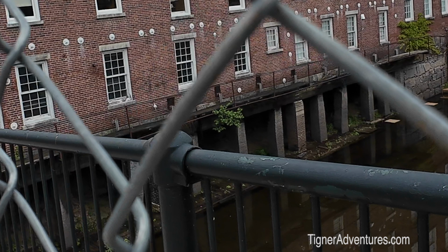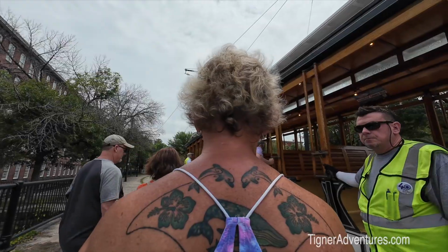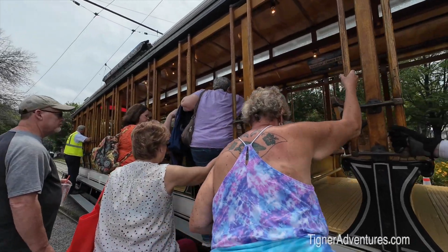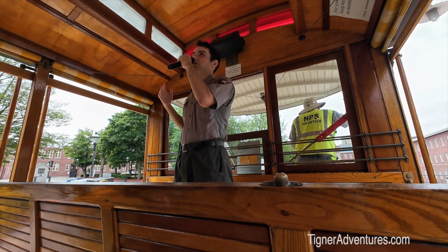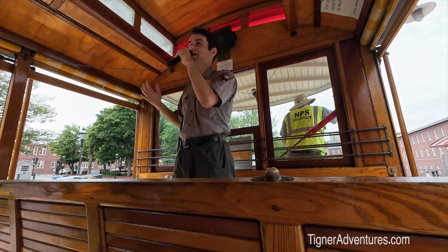It's pretty much empty at the moment, but this is where we're going to go on our little tour of the mill. We are starting the Suffolk Mill Tour. I'm going to take this trolley. We are going to go into the Suffolk Mill and we're going to see a lot of the old water power machinery. Now, depending on how maintenance feels, the machinery may or may not be running.